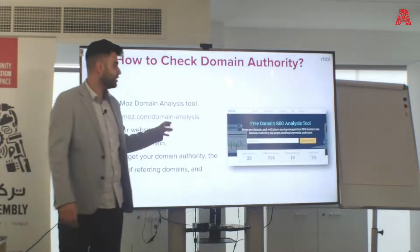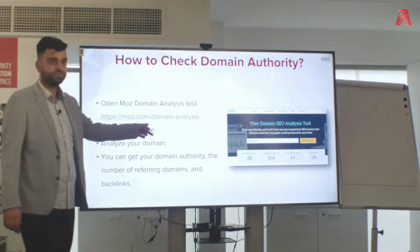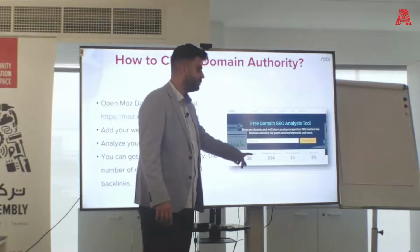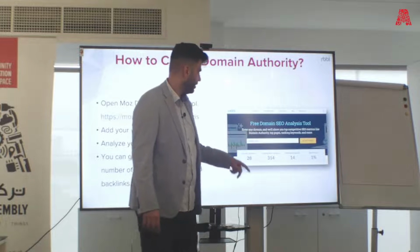This is how you can check the domain authority. You use this tool from Moz. You just put in your link and it will show you the domain authority. So for example, the domain authority is 28. Okay.